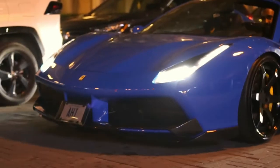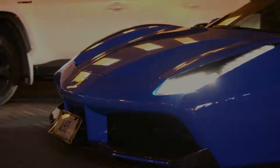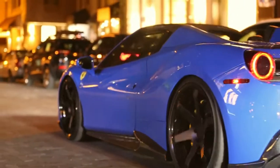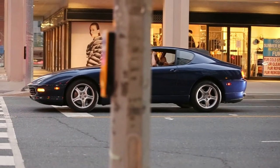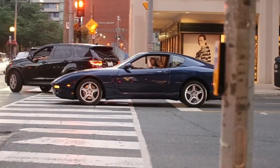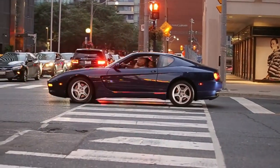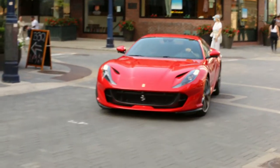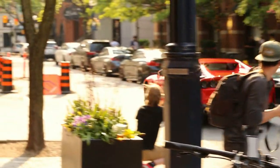Sick. Allen Chapter 2 in the new 488, dude. Rad. Oh my god. So not a lot of people know about these, but that's a V12 Ferrari 456. Came out just the same year as the Scaglietti. Look at this, 812 GTS. Two 812 GTSs. That is hilarious.